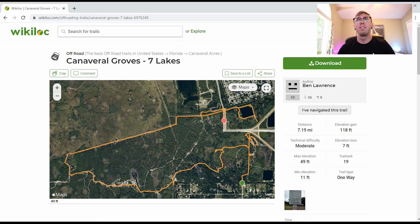It looks like it's moderate difficulty. It's 7 miles of trail. There's only 7 feet of elevation loss, elevation gain 118 feet, and max elevation 49 feet. So this is definitely some Florida trails. There's nothing really mountainy or anything like that. But it looks cool to me. I'm going to go there and just see what it's all about. We'll find out if it's even worth it.